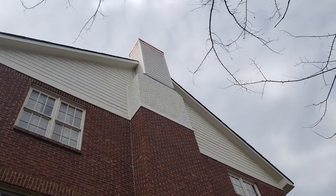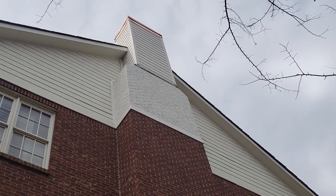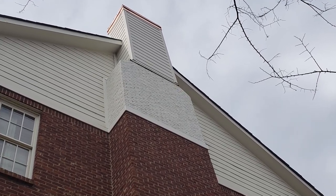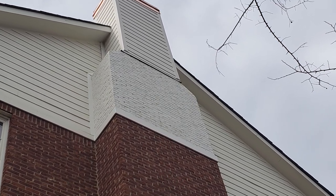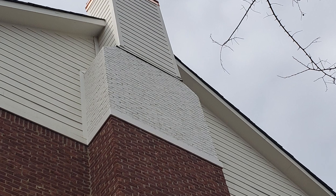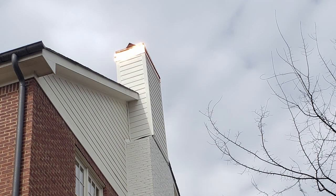On the right side, the top 12 feet of brick was removed and replaced with hardy siding. The chimney was properly flashed under the siding to alleviate the leaking issue, and rotted decking around the chimney was replaced. A portion of the brick was painted to blend in with the siding. A custom copper chimney cap was added to complete the look.